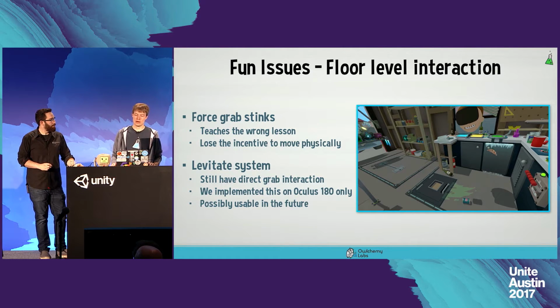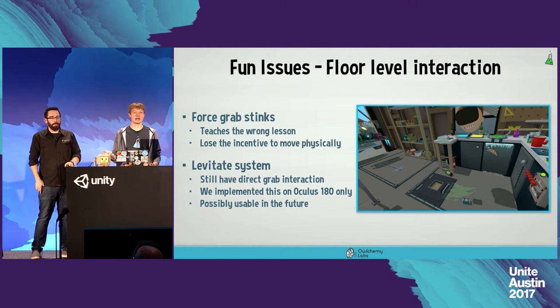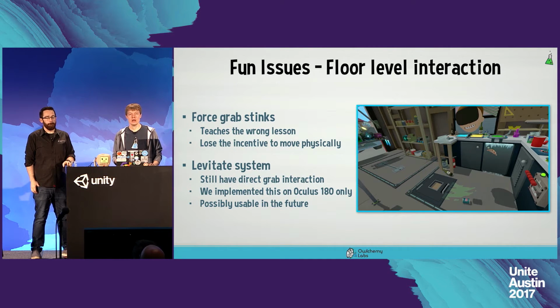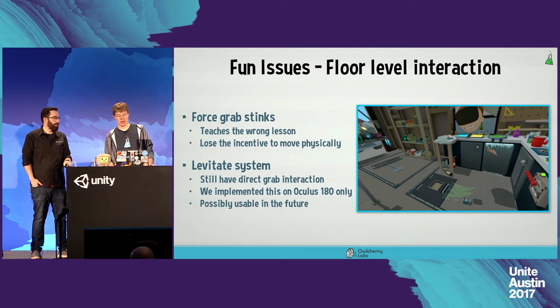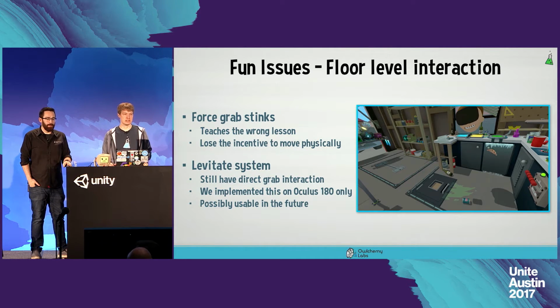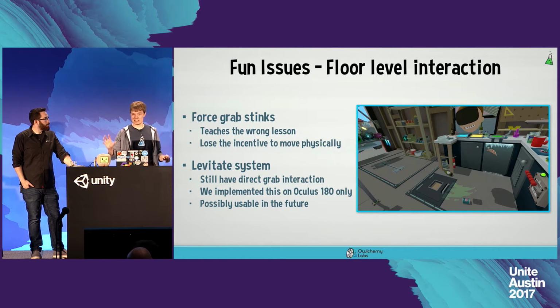When it comes to floor-level interaction, in some experiences this can be good, but on some platforms or tracking setups, it can be problematic because sometimes tracking doesn't actually get all the way to the floor. So we needed to come up with a solution to handle this problem. So one way that ends up being solved in a lot of titles is this kind of like force grab, where you like point your hand at something and you click and it like comes right at you.